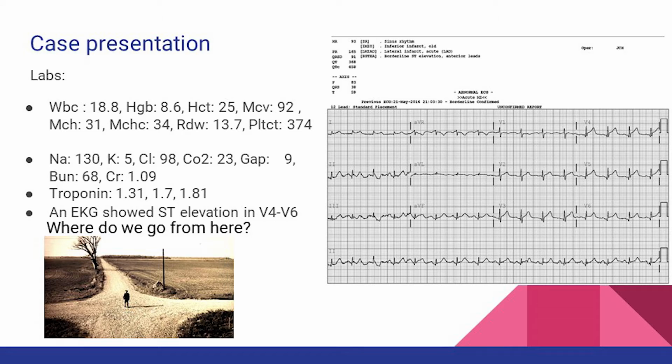And these are his labs, significant for elevated white count at 8.8 and low hemoglobin at 8.6. And electrolyte panel mostly looked okay. Troponin was elevated at 1.31. And the repeat troponin came back at 1.7. And then the EKG showed ST elevation in the lateral leads. So patient coming in for chest pain, troponin elevation, ST elevation, he went to cath lab from there.